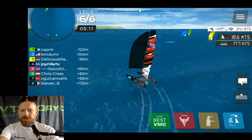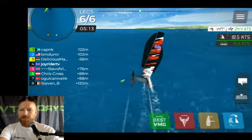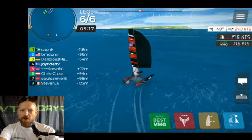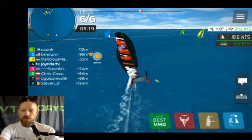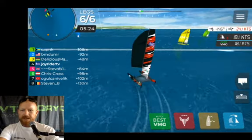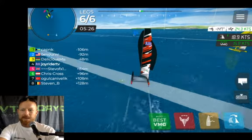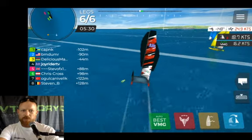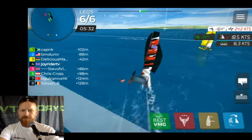We'll see if we can... We'll stick in quite a few jibes in this patch of breeze, I think. See if we can do anything here. We're not out to win this. We're out to see what we can do. If I jibe there, maybe the Mauritian boat will just pick up a little bit of dirty air. Slow him down a bit. And we'll go for a jibe there.